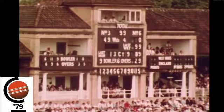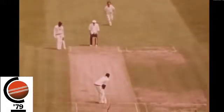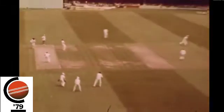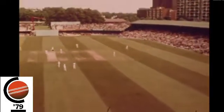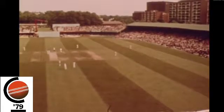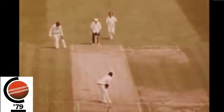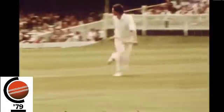But first they have to break up the Richards-King partnership. And it's Botham to King. Oh, a superb stroke for 4 through the covers. King looks in tremendous form. Botham to King again. And it's Randall coming in. And only a single this time as Randall throws off balance.